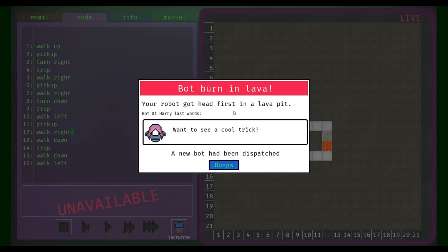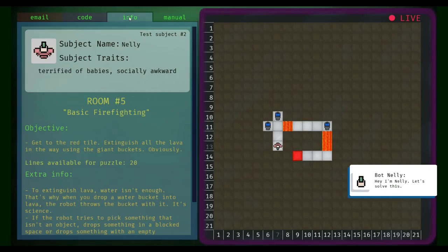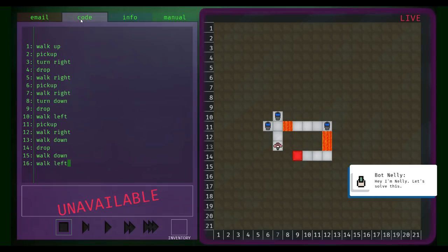Your robot got head first in a lava pit. Want to see a cool trick? A new bot has been dispatched. Okay, well, that's... Who's the new bot? Nelly. Hey, I'm Nelly. Let's solve this. Terrified of babies. Socially awkward. Okay.